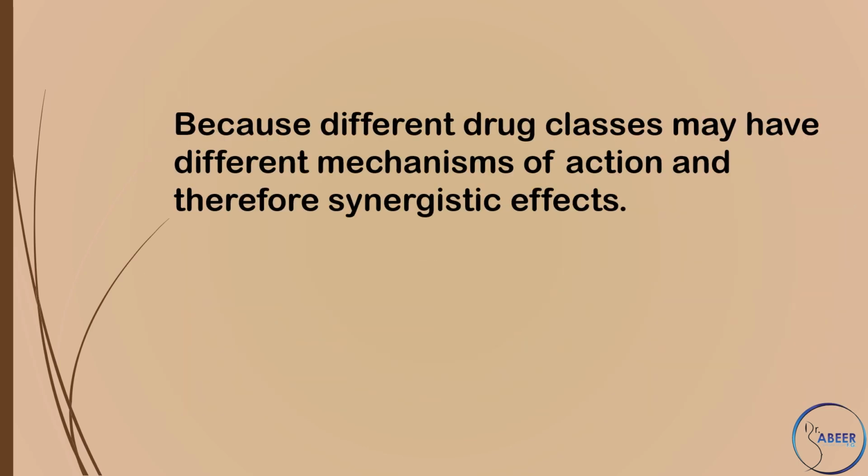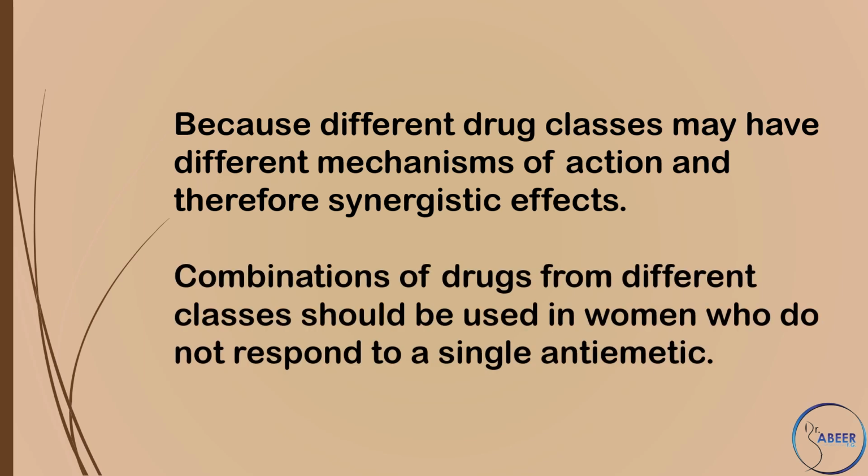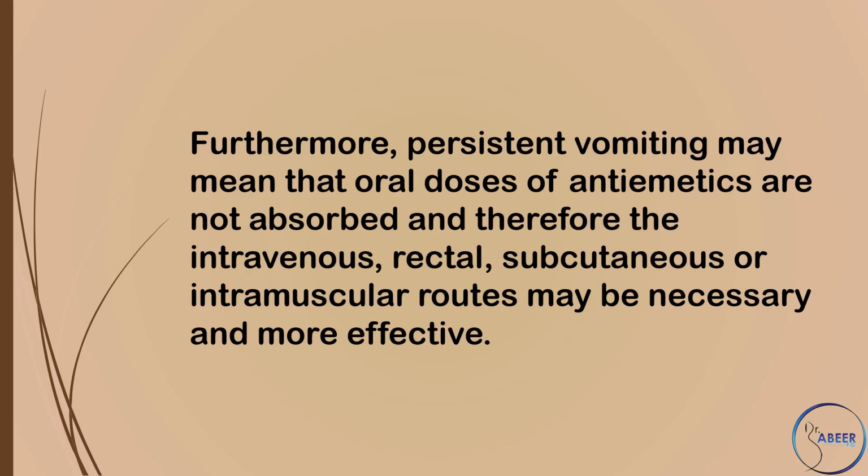Because different drug classes may have different mechanisms of action and therefore synergistic effects, combinations of drugs from different classes should be used in women who do not respond to a single antiemetic. Furthermore, persistent vomiting may mean that oral doses of antiemetics are not absorbed, and therefore the intravenous, rectal, subcutaneous, or intramuscular routes may be necessary and more effective.